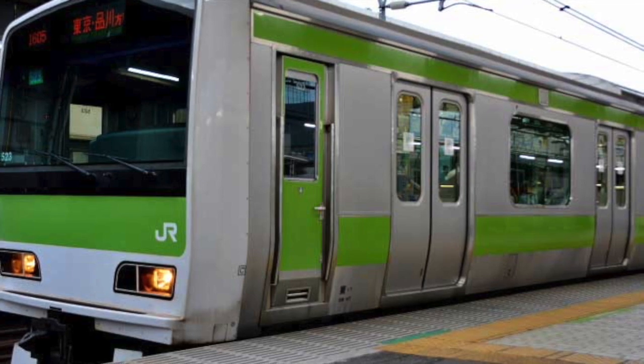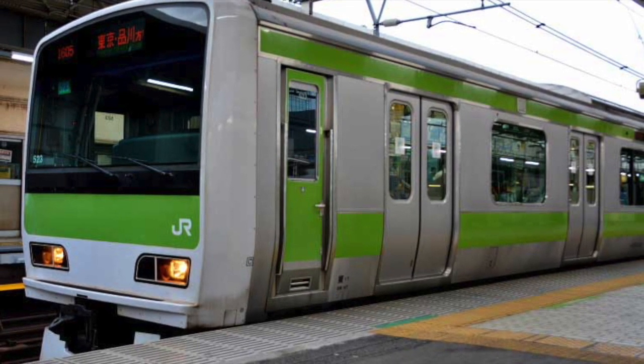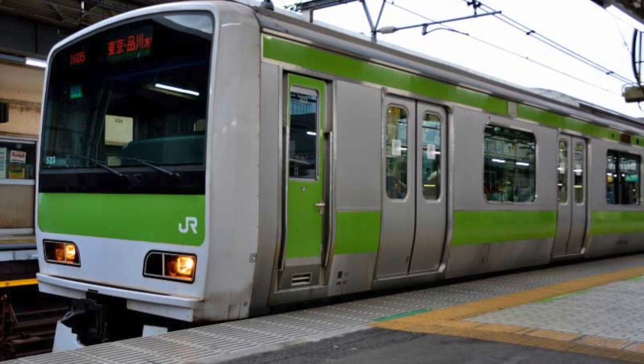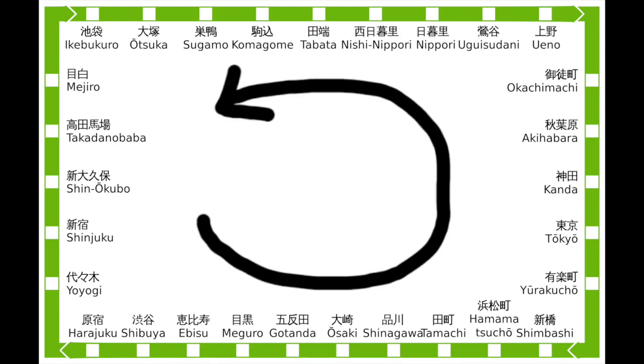There are many lines in Tokyo, but the most interesting one to me is the Yamanote line. This above ground light rail is considered to be one of Tokyo's busiest trains. And as a tourist, there's a very high chance that you're going to use it. The good thing about this route is that instead of running just north to southbound or west to eastbound, it actually runs in a loop. So it'll either run clockwise or counterclockwise.